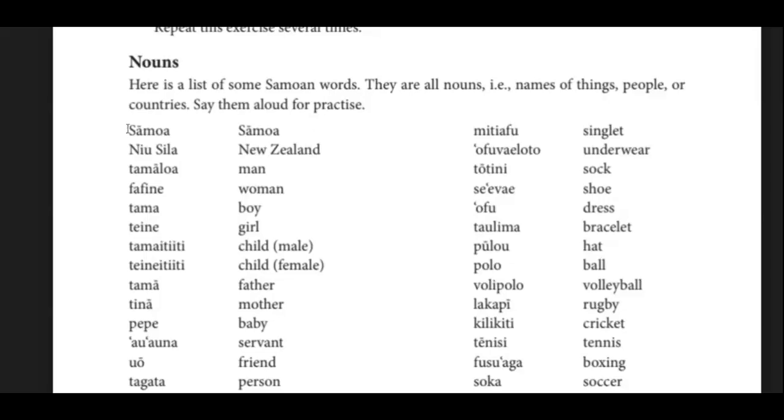Okay, so the first word is, just listen to me. Samoa. Now we read Samoa. Now you read. Okay, next one. I say New Zealand. You say New Zealand. Okay. I mean, we say New Zealand. Then you say New Zealand. Okay. Getting used to the system here.